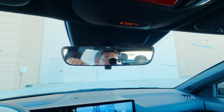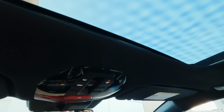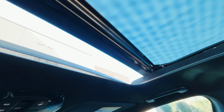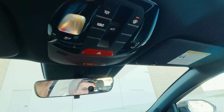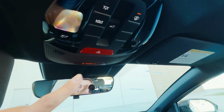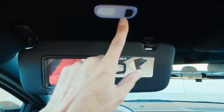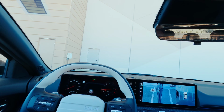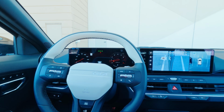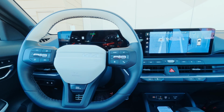We don't have the digital mirror. And here we have the ability to open up this large sunroof, a decent size opening, and it slides all the way back too. And then we have the regular lights on both sides, emergency button. Moving to the visors, we have the mirror and illumination separate up on top. And this is it, guys. This is the interior of this 2026 Kia K4 hatchback GT line turbo with technology package.